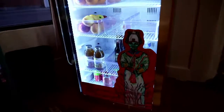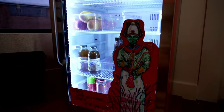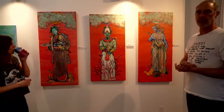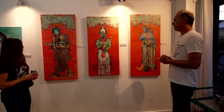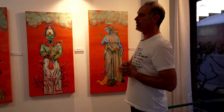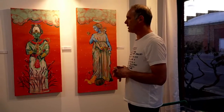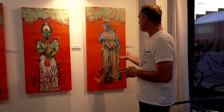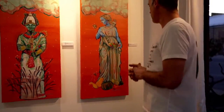So should we look at the original work that ended up being part of this refrigerator for Eat, Share, Give? It stands over here. We have the same paintings over here. Now, these we didn't offer up for sale at this art show. These are all going to go into the restaurant over there on 30th and 4th, so we're just showing them. They are the artwork that went on the fridge, as we said earlier, and they're all deities sharing their bounty.